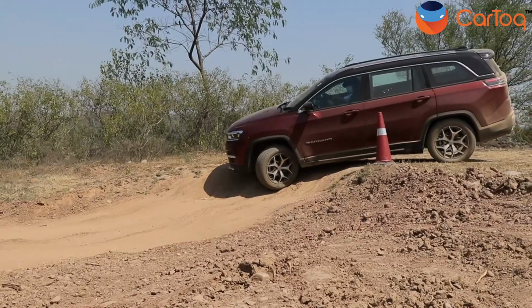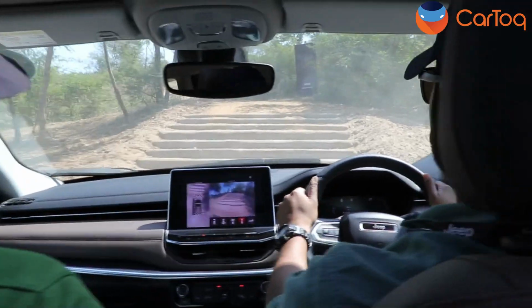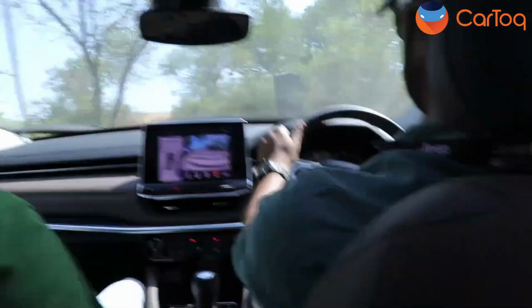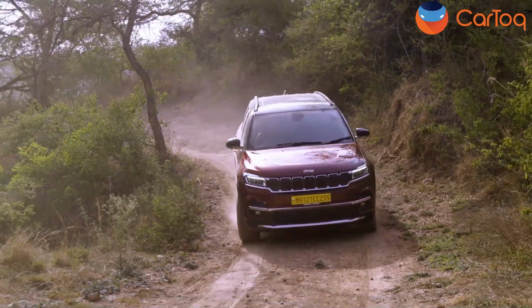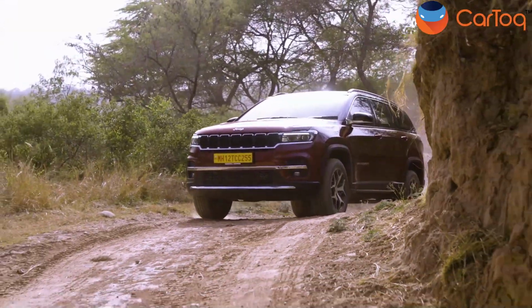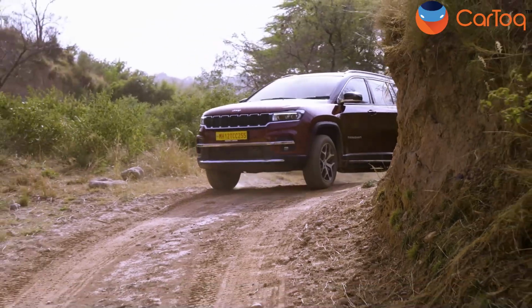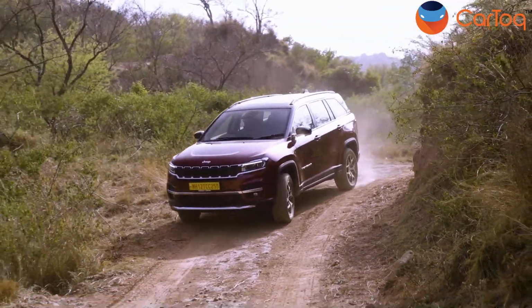While body-on-frame vehicles like the Toyota Fortuner can do similar obstacles, the Jeep Meridian did it while keeping us very comfortable inside the cabin. I agree that no family will go on such off-roading expeditions, but it is good to know that you have a car that will be able to handle such situations if ever needed without breaking a single sweat.